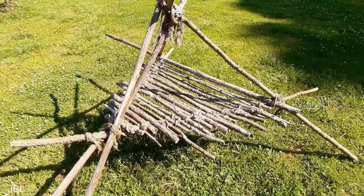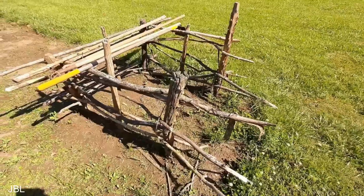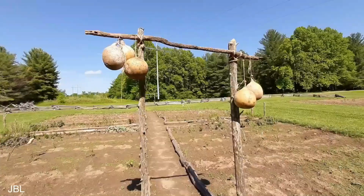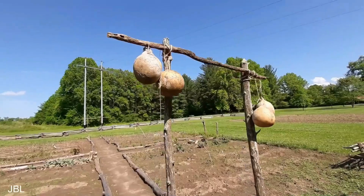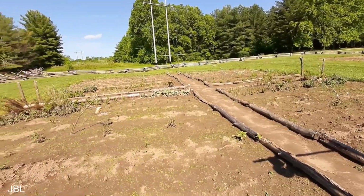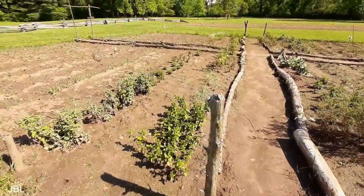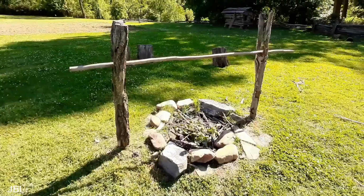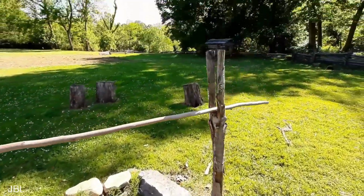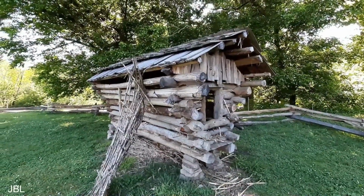This is the drying rack. And this is their garden area. You can see that they have a walking path through there. The garden looks a little sparse and it looks a little dry, but that's the garden area. I think this is where they would hang and cook their meat or hang their pots on to cook. This was the corn crib.